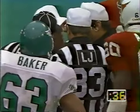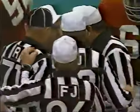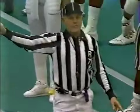I think John Spagnola moved early. Boy, Buddy Ryan won't like that. A Yale graduate moving early. False start on the offense, number 79 and 88.